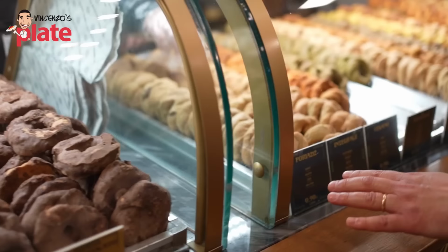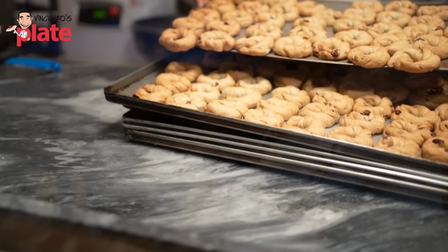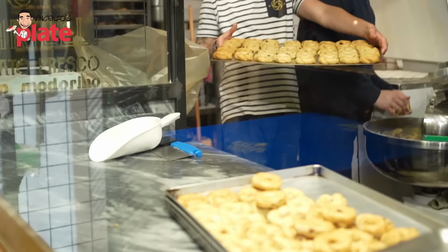Okay. Pork fat. Oh wow, okay. Yeah, I like that rich flavor of pork fat. Really, really rich. Yeah. But they have different flavors for taralli. The problem is, which one do we pick? I'd say to start with the original.